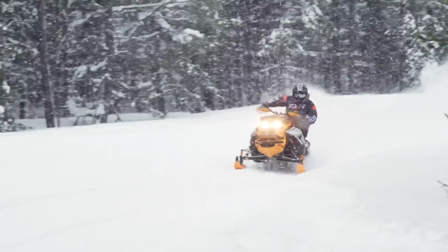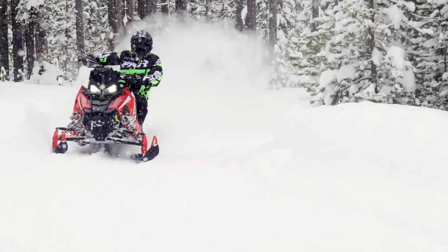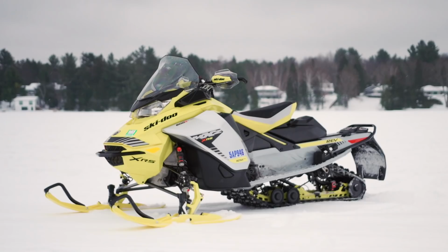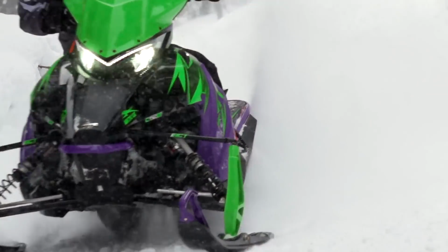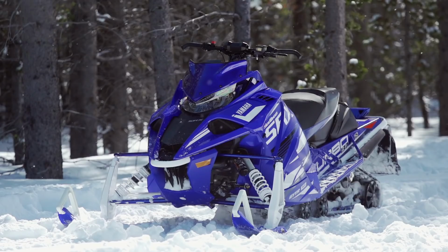This year, our list of competitors is actually quite diverse. We sat down and thought long and hard about which models from each manufacturer, after being ridden thousands of miles, actually impressed us the most. No other caveats, just a simple question to each of our crew. Which one did you like the most? The final choices are as follows: Ski-Doo's MXZ XRS 600R, Arctic Cat's ZR8000 137 IAC, Yamaha's SRX, and Polaris's Indy XC 850 129.